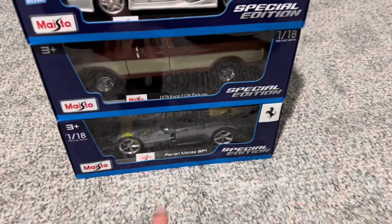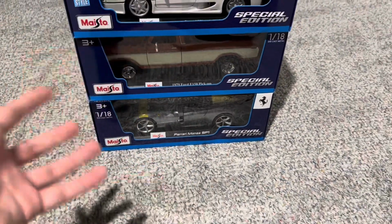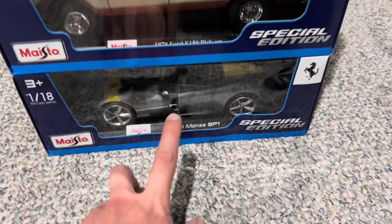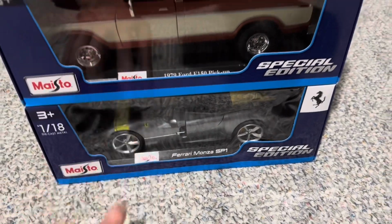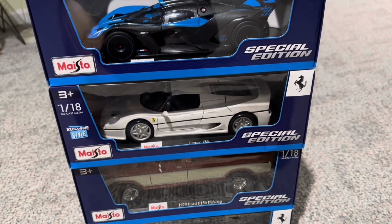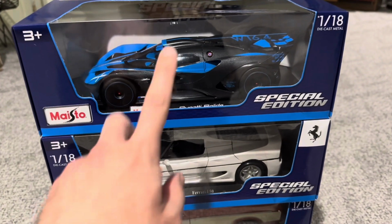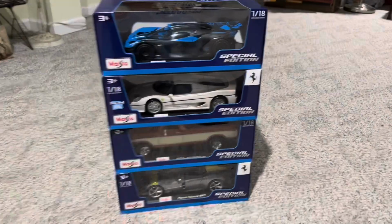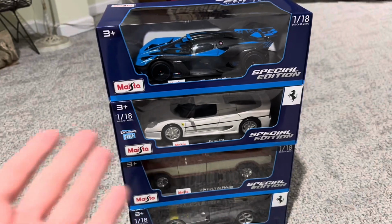I did find this in one of those top bays that you saw of that shipper. This was actually the only Monza that they had there, so I was happy to find that. This is the one that I put down on the floor as I was going through those bottom bays. And I was definitely searching for the Bolide and the F-150 because I did not get those last year. But wow, I was definitely happy to have found all of these.